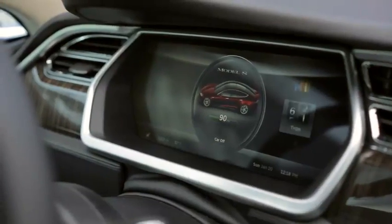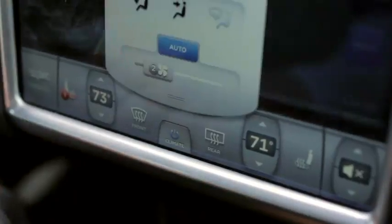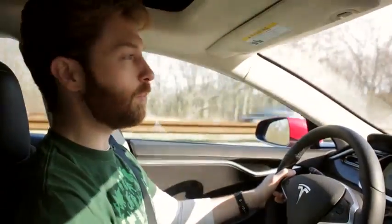Now that we're driving, of course, interacting with the car through the 17-inch touch panel is a little bit more difficult than when you're staying still. But thankfully, Tesla's made all the buttons big, so they're pretty easy to find. And the important ones, like changing the temperature and the volume, are always in the same place, so you can pretty quickly get some muscle memory going.